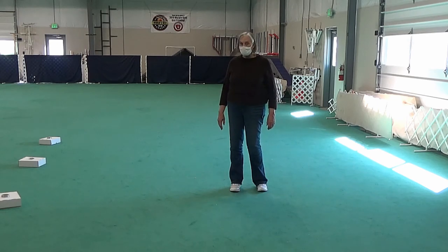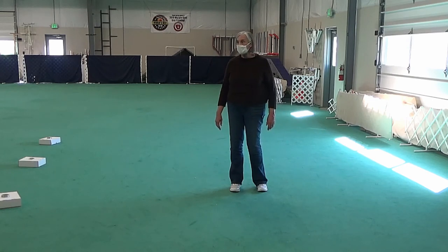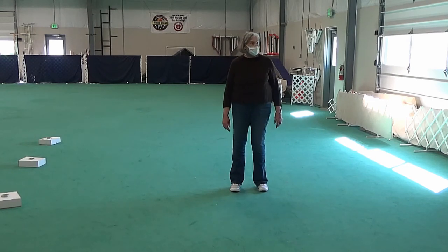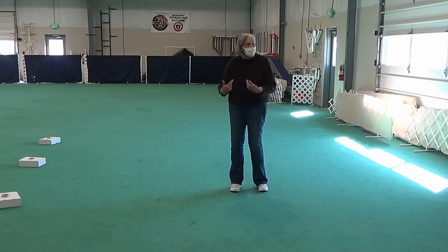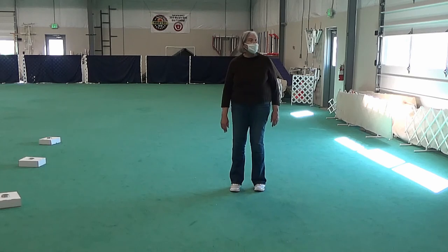So I think we have accomplished a lot in this one session. I'm very pleased with what we have, and I think next session we'll have more information for us on how to proceed and refine what they're doing.